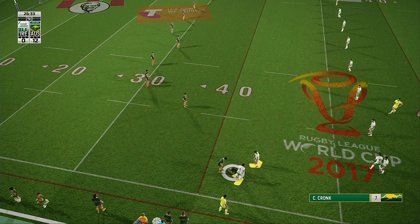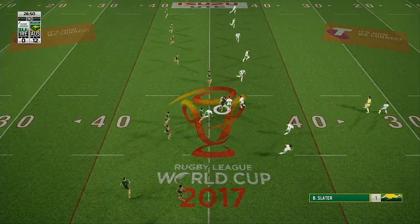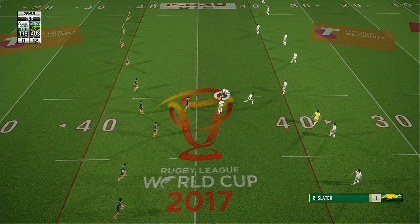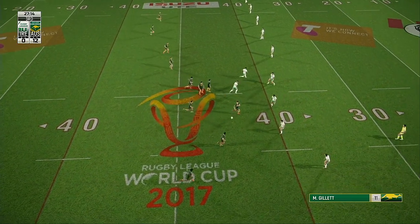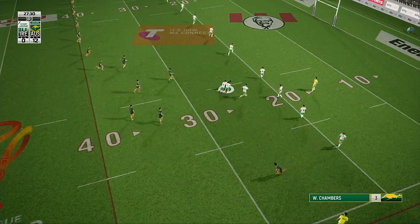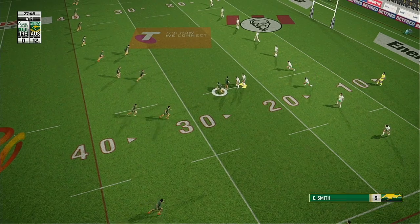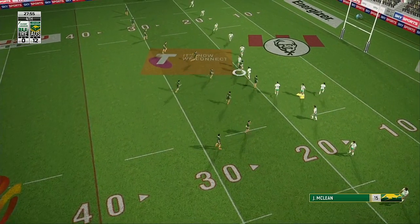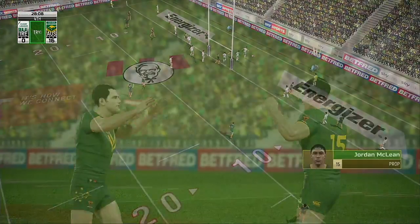Surges forward. That's your second. Slater breaks through, carrying defenders with him. Held. Three. Flicks a short pass. Charges up and through a tackle. That's how he wrapped up. Hands off. Kangaroos on the charge. He's in the clear. And the visitors are over.